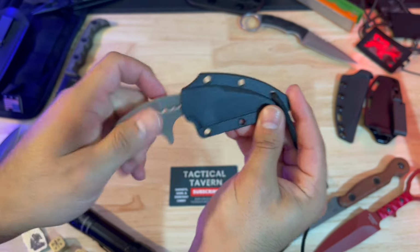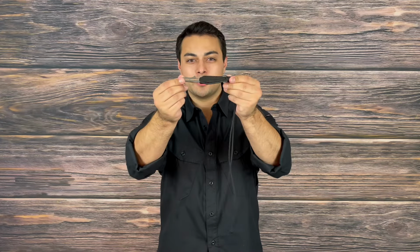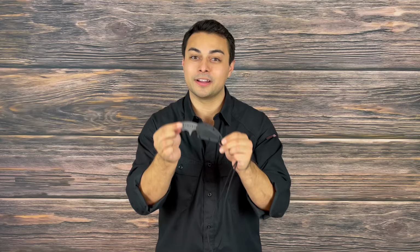Super awesome blade. And I love this and recommend it because it's so thin and disappears on your person, making it great to carry, which will ensure that you have it on you when you need it. That wraps up this video for my favorite summer everyday carry fixed blades for 2024.